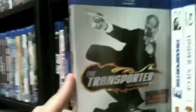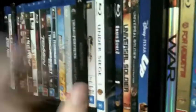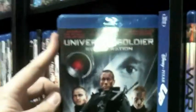Total Recall. Transformers 1 and 2. For the wife. Seriously, they are. I can't stand them. Transporter 1, 2, and 3. They're good fun. Luc Besson, that's the director's name. Under Siege, classic. Under Siege 2, not so classic, but still fun. Universal Soldier, classic. Universal Soldier Regeneration, the third movie, really good fun.